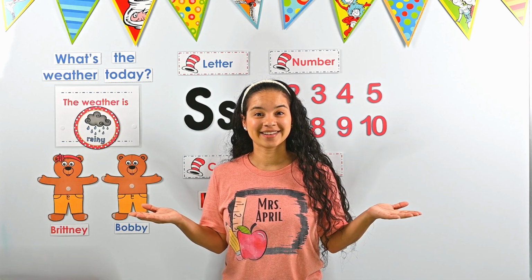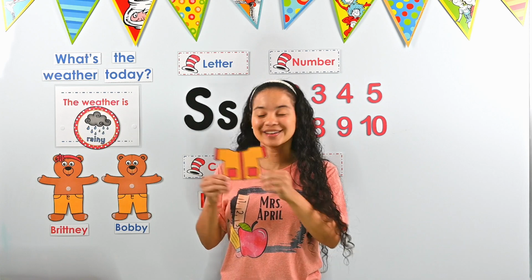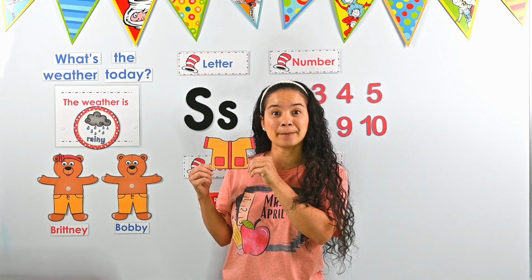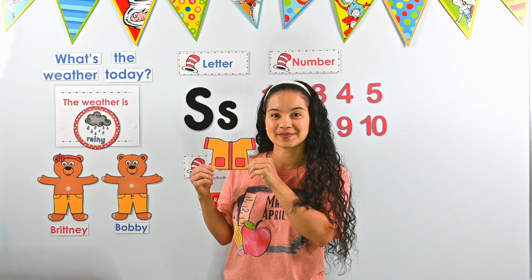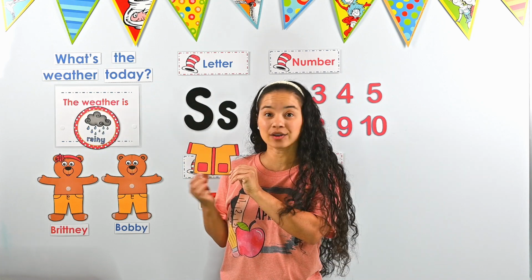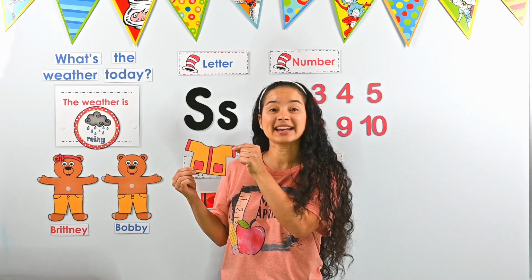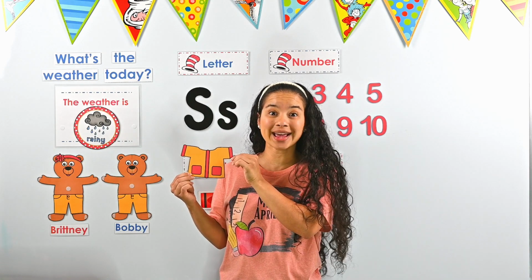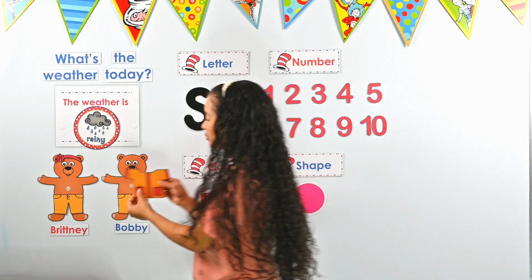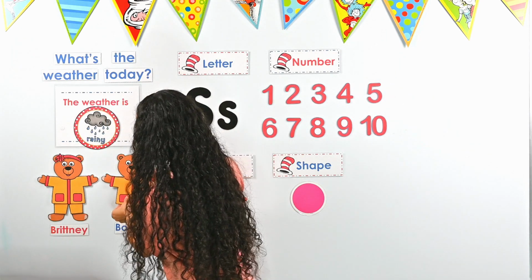Perfect. Now, what kind of top will they wear? Yes, they need a rain jacket, or you can call it a raincoat. Oh, look, I have one right here. What color is Brittany and Bobby's rain jacket? Yes, I see yellow, and there's some red on it too. The pockets are red, the zipper part is red, and the end of the arms are red. Perfect. Let's put Brittany's rain jacket on and Bobby's rain jacket on.